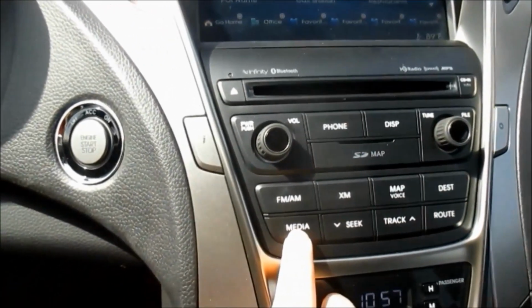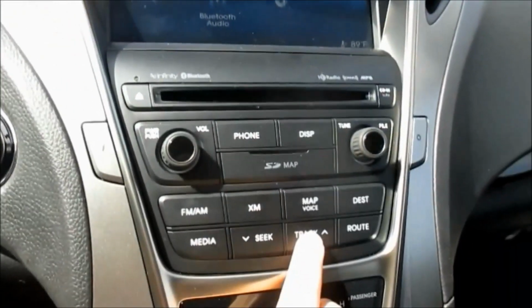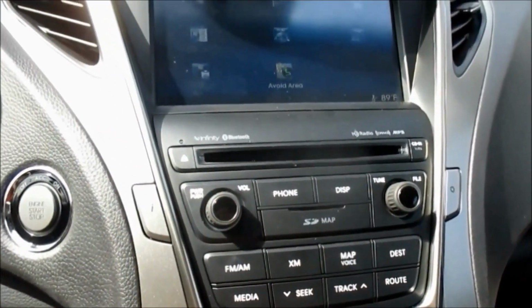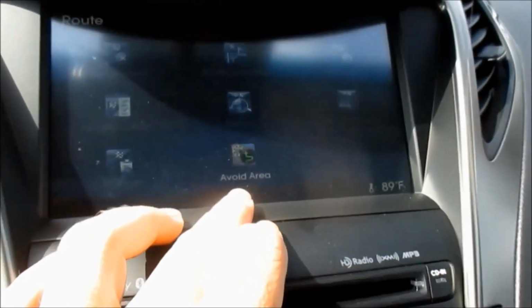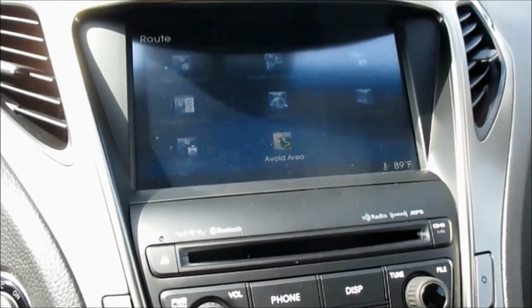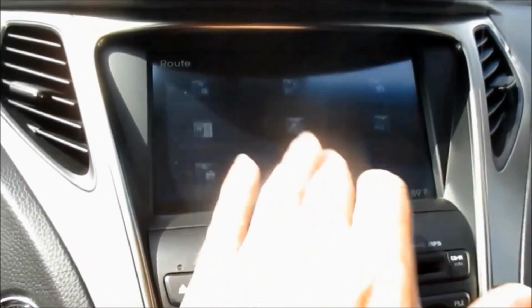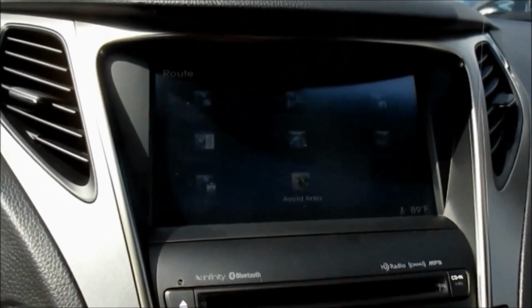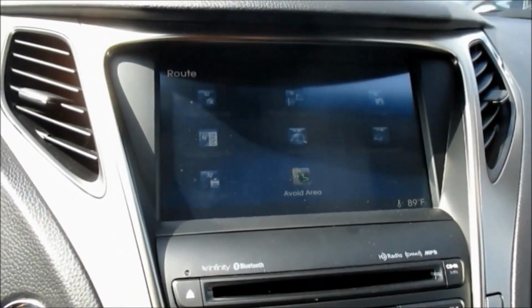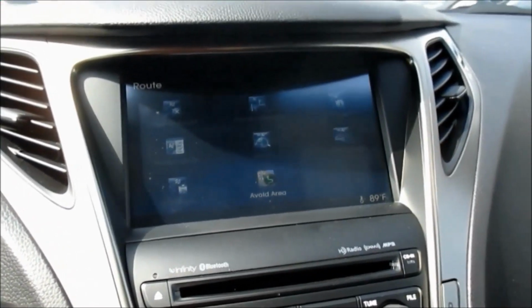destinations, your media button for like your iPod auxiliary input and USB, seek and track buttons, and also your different route buttons as well. And even this car gives you a feature to avoid certain areas if, per se, you find through the XM active traffic that there's a huge construction delay or something like that in your area. You can type in that particular area into the avoid area feature, and that will basically give you your fastest and quickest route to avoid what it is you wanted to avoid in the first place.